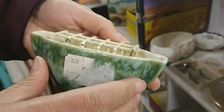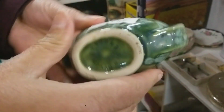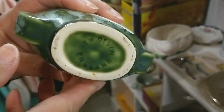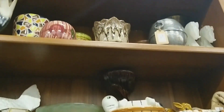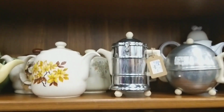And it's always a good day when you find a vintage vase with its own flower frog. I don't particularly like this pattern here. You can also get it in a brown mottled as well. New Devon, made in England. As I pan down the shelves, can you spot anything that looks like SylvaC? It's there. Did you spot it?